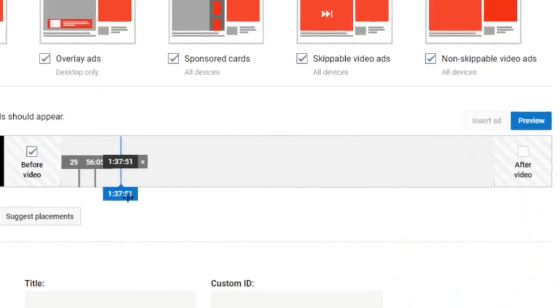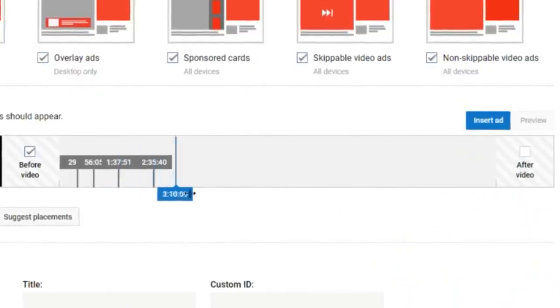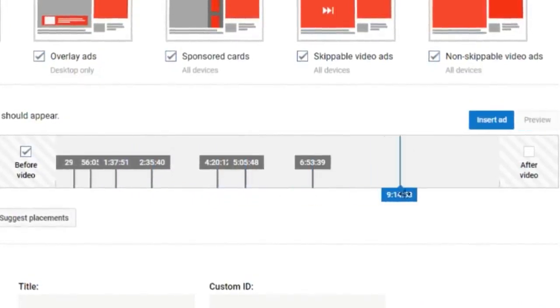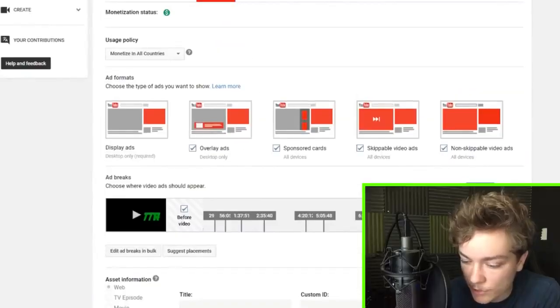Let's say I want to insert an ad there, I want to insert an ad here, or here, or here, or here, or here, or here. Yeah, I think you get it. Basically, I just inserted like 8 advertisements throughout this entire video.